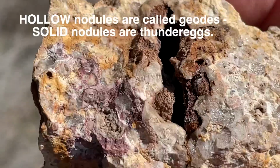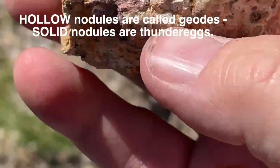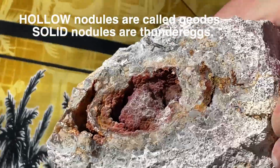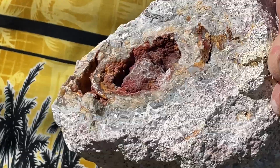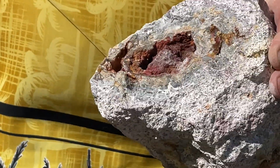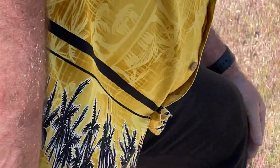Here's another one. It has some rose stuff here, and then clearly a bug inside. Be interesting to see. Oh, it has more red stuff on the inside of it. Yeah. Pretty. But it's surrounded by kind of a junk matrix, I think. Nice. Is that worth taking home? Oh, let's leave it aside and see what else we find.